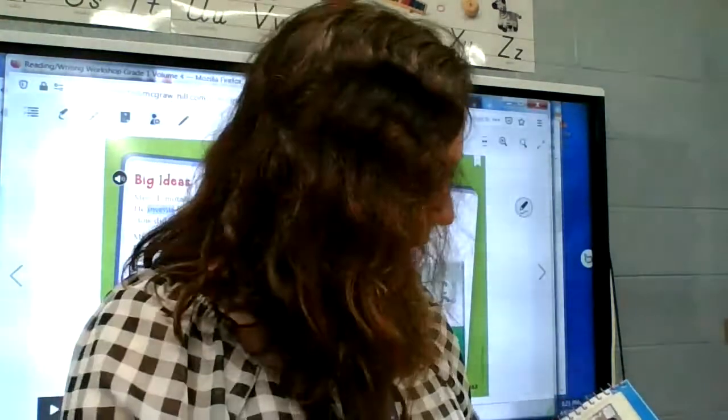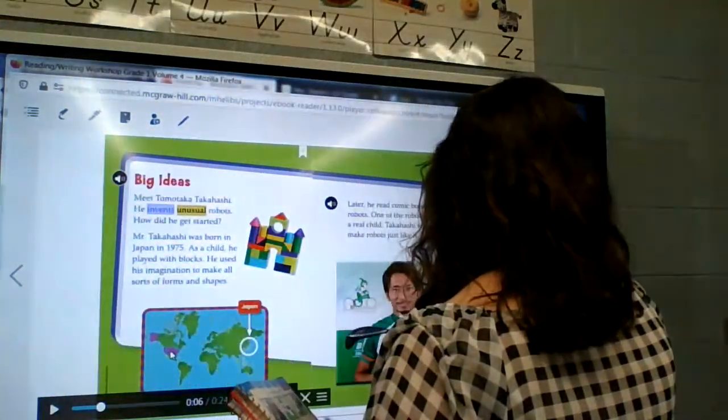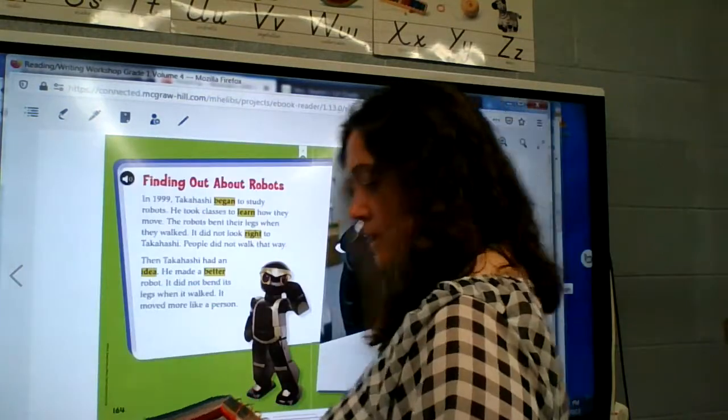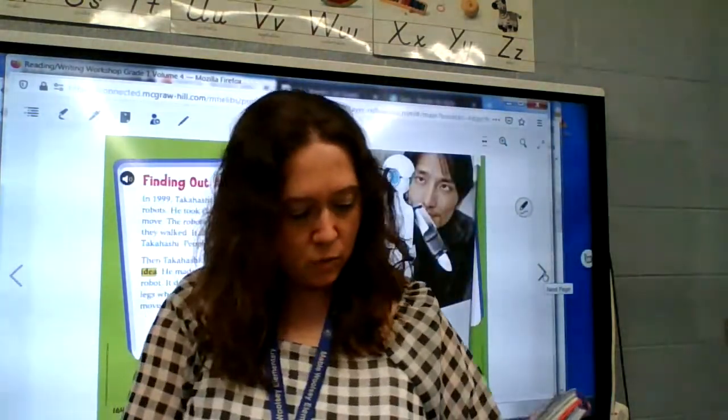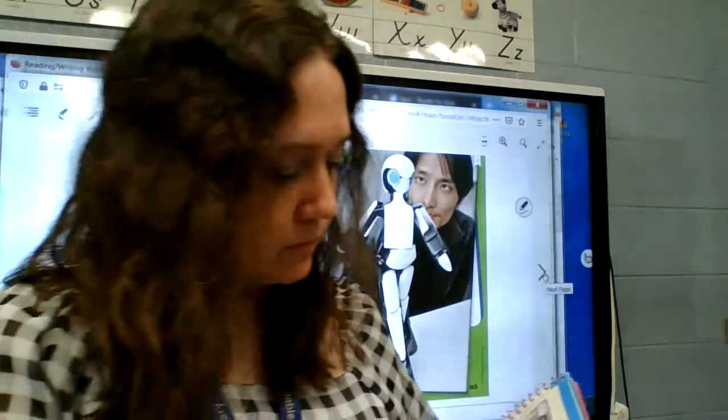He liked to watch Astro Boy, and he liked to play with blocks. He liked to build things with blocks. All right, page 164, finding out about robots.